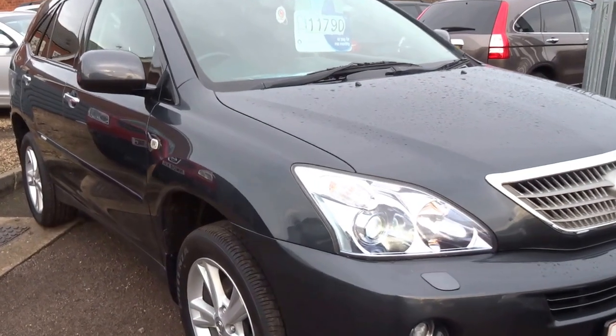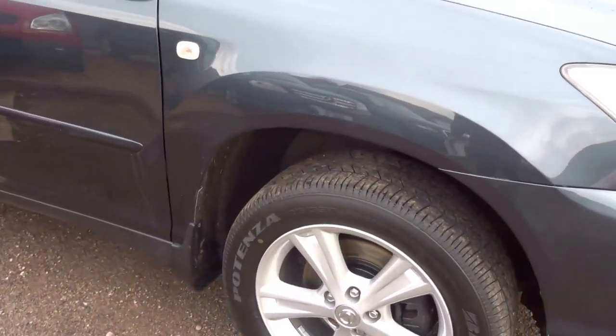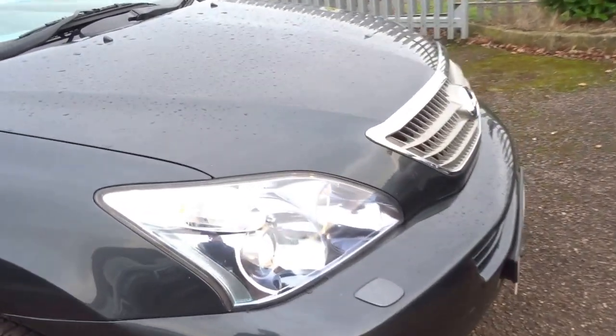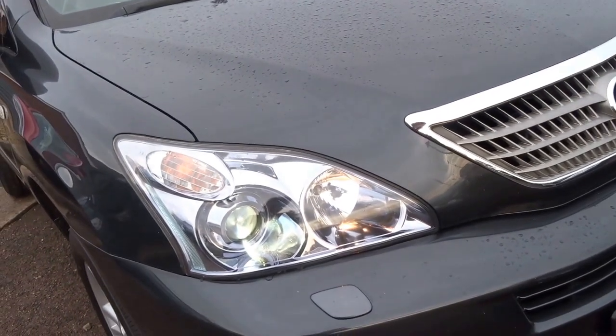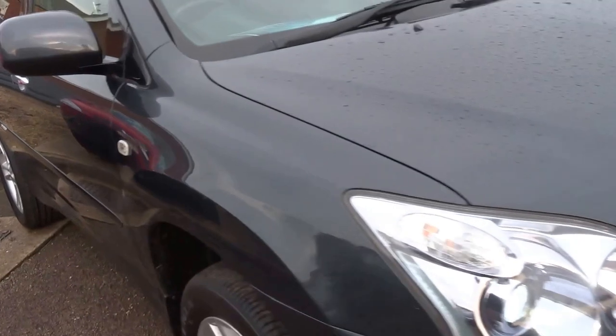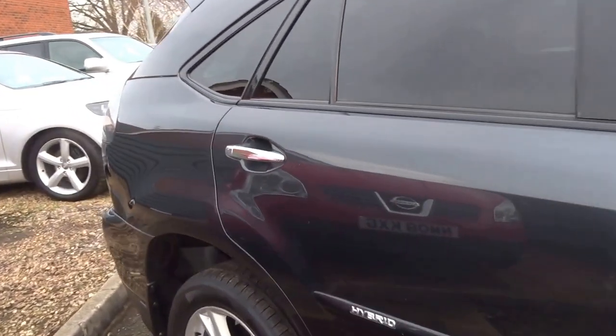Nice looking car. It's got these lovely 5-spoke wheels. 4 good tyres all round. I'm just going to walk you around the vehicle, do a short video. As you can see, it's got the xenon headlights with also the xenon fog lights as well. Metallic grey in colour. Rear privacy glass.